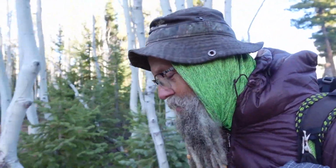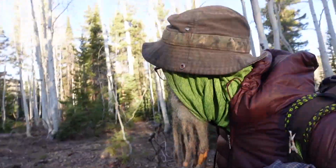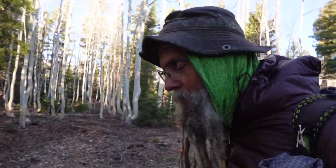I haven't seen any elk up here, which is surprising. No elk, not even any elk sign, actually. Quite a few deer though. See a few deer up here.